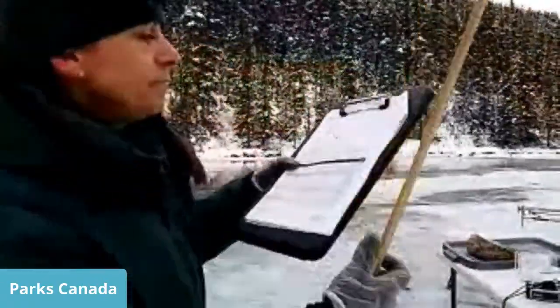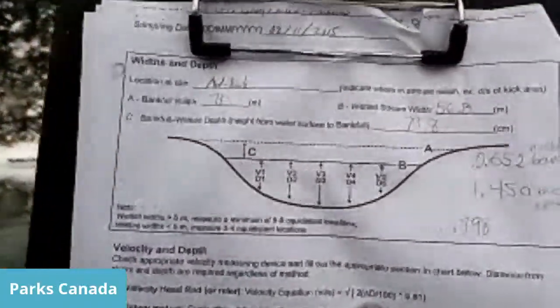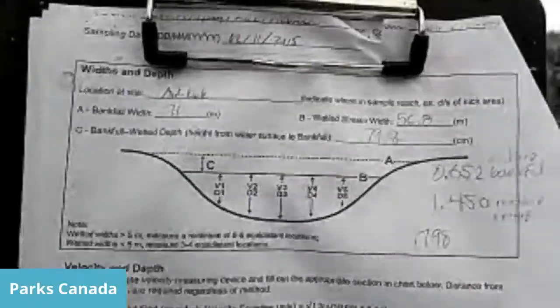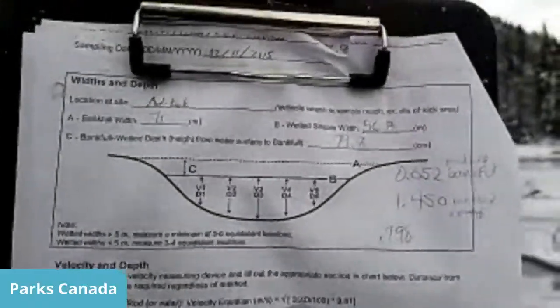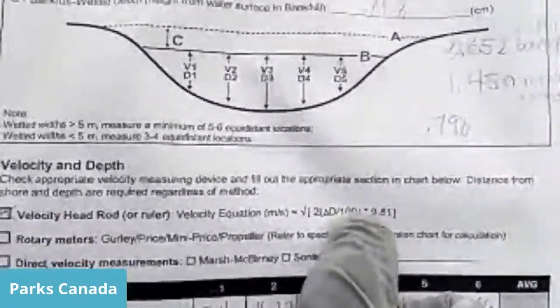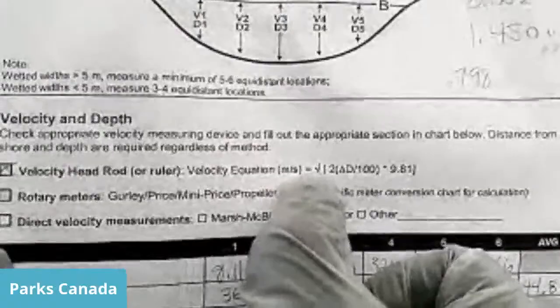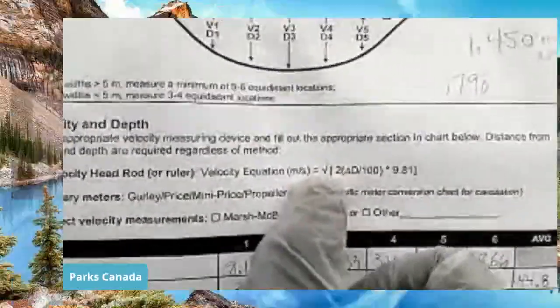So here is the formula. Oh, I didn't have it quite right. I put the square root in the wrong spot. So change in depth, remember we went from 21 centimeters to 25, then we divide it by 100, multiply it by 9.81, and then take the square root of the whole thing. And that gives you velocity in meters per second.